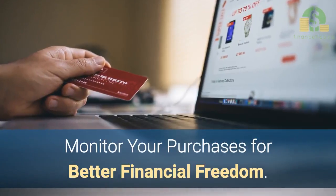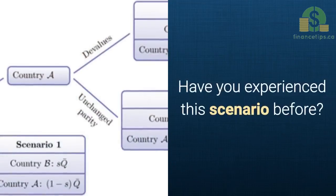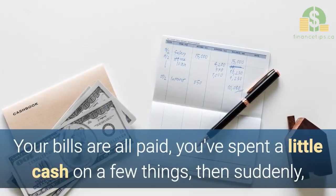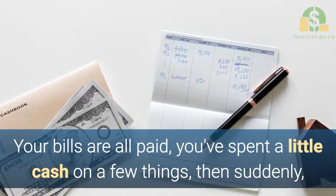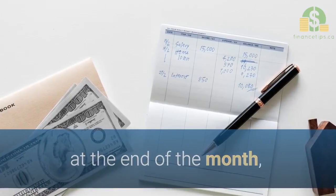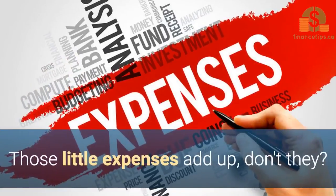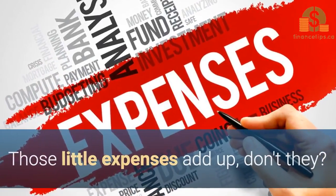Monitor your purchases for better financial freedom. Have you experienced this scenario before? Your bills are all paid, you've spent a little cash on a few things, then suddenly, at the end of the month, you find yourself in a deep financial rut with no clue how it happened. Those little expenses add up, don't they?